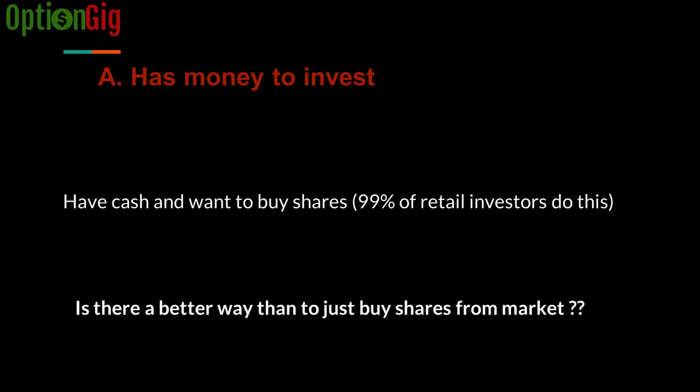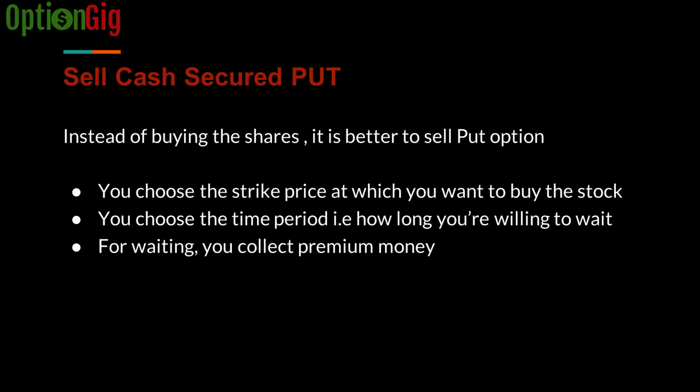What other options do they have to buy the shares? Is there a better way than just buying the shares from the market? That's where the cash secured put is important. This is one of the basic option trading strategies which allows traders to buy the shares. So instead of buying the shares outright from the market, it is better to sell a put option.